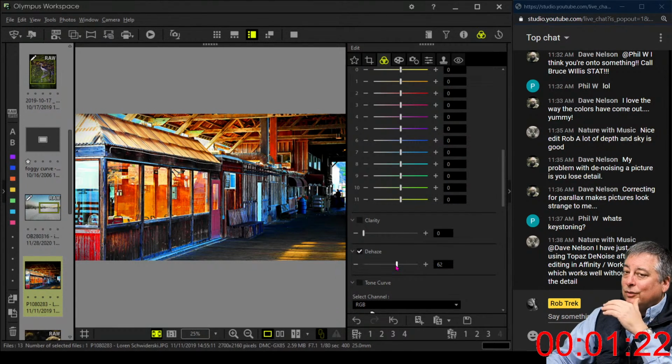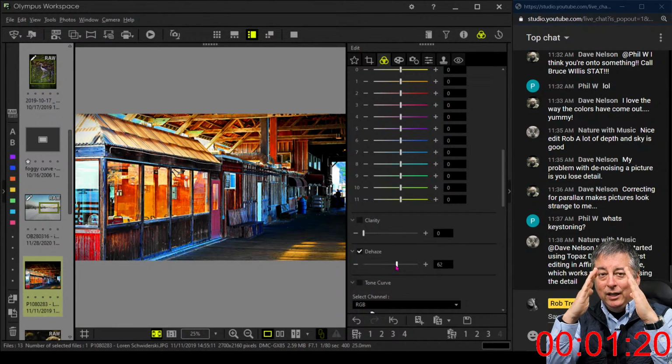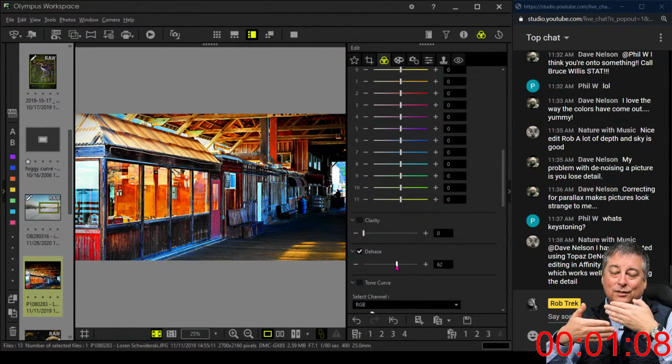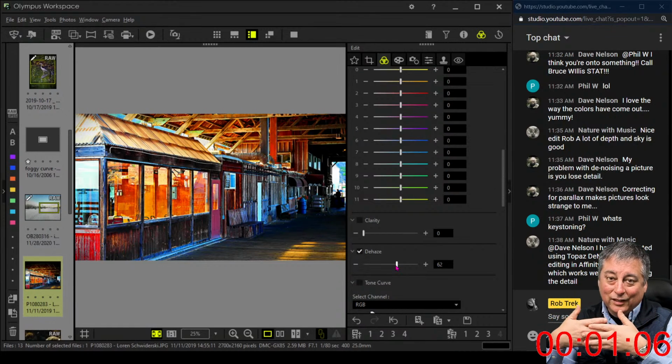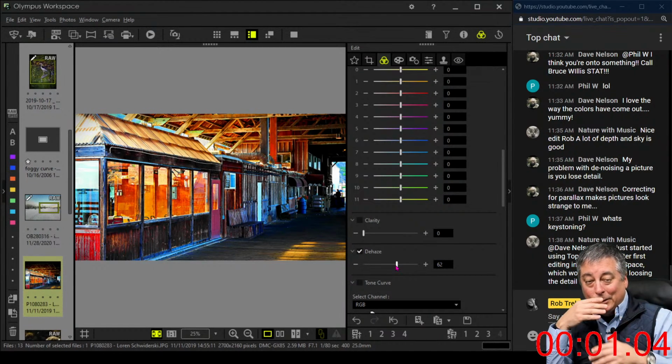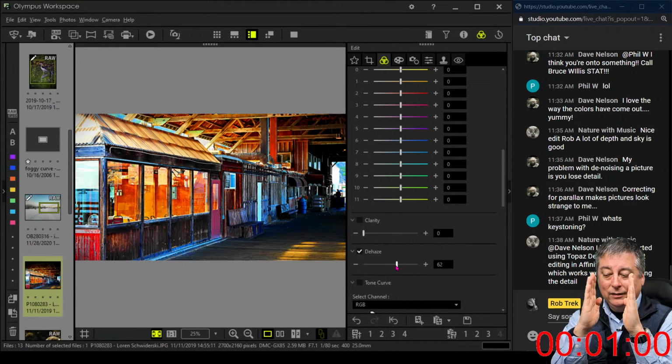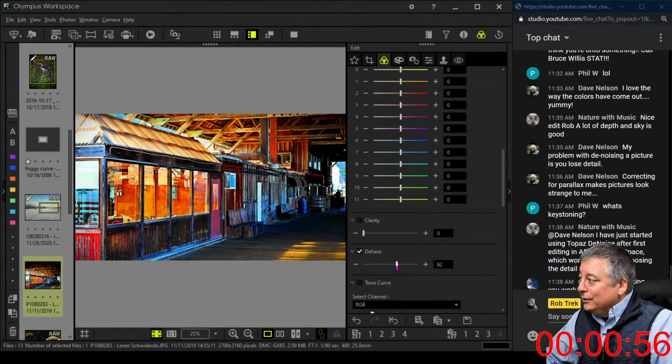Oh, Phil, keystoning is like when you have converging lines because you pointed the camera up at an angle. Like you're taking a picture of a tall building, the building will look almost like a pyramid. So that's a keystone error because the plane of the sensor is different than the plane of the subject. So what you do is you correct the keystoning error in software. That's all.